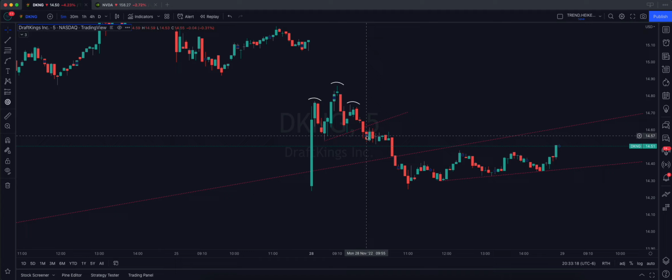Actually, with this one, I waited a second because the indices were getting a bounce. I saw some call flow coming on the indices. They were getting a bounce. They were moving back up. So I wanted to hold off on this just for a second. But what made me even more confident in this trade is this wasn't even budging. The indices were moving up on this candle right here, and this wasn't even budging.